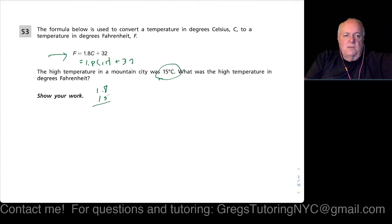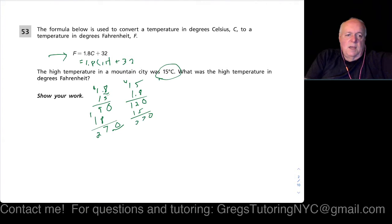So 8 times 5 is 40. Carry a 4, 5 plus the 4 is 9. Then we get 8, 1, 0, 8, 16, 17, 1, 270. We're going to double check that by flipping it. Actually, we move the decimal 1, so we get 27. We're going to multiply that upside down just to be sure we get the same answer. 8 times 5 is 40, 0, 4, 8, that's 12. And then we do 5, 1. We get 0, 7, 2. Move over one decimal place, and we get to 27.